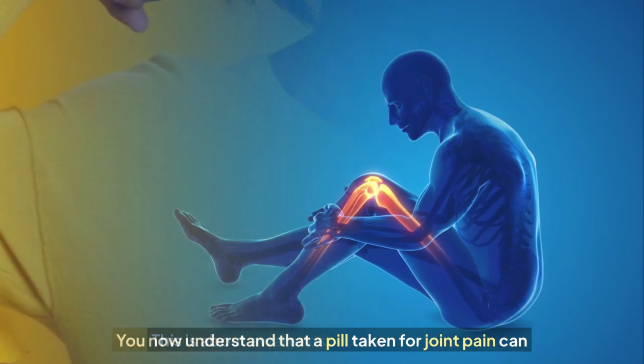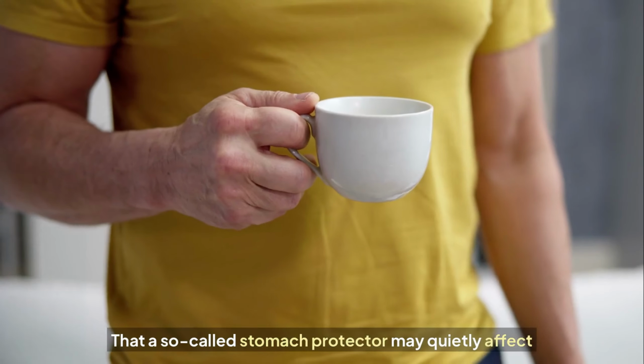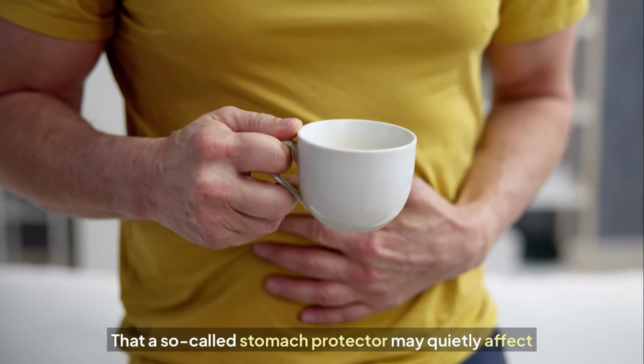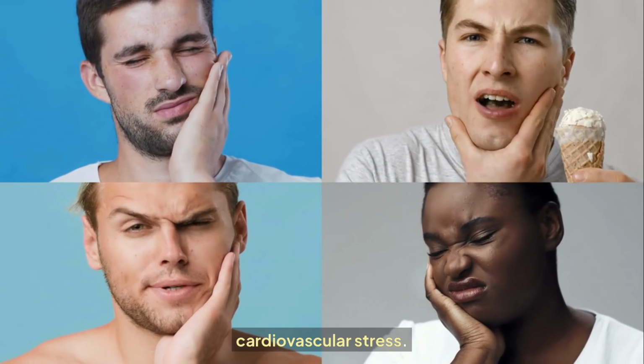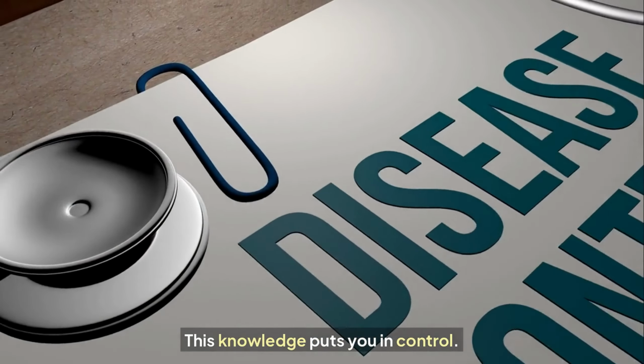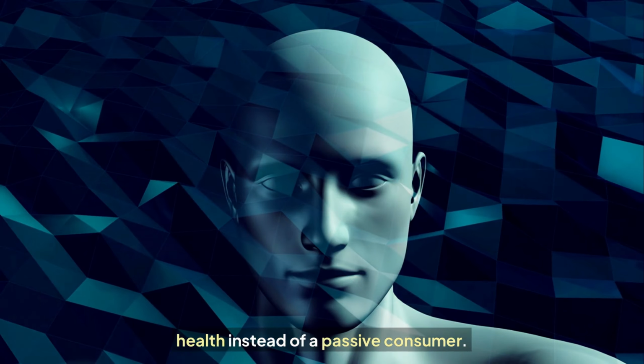You now understand that a pill taken for joint pain can overload the heart, that a so-called stomach protector may quietly affect heart rhythm, that a simple cold remedy can trigger serious cardiovascular stress. This knowledge puts you in control. It allows you to become an active partner in your own health instead of a passive consumer.